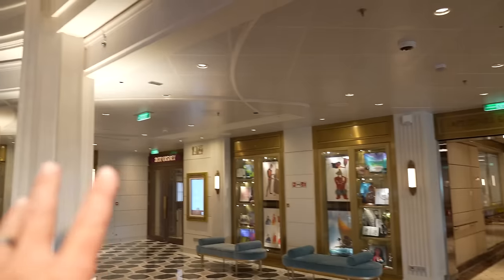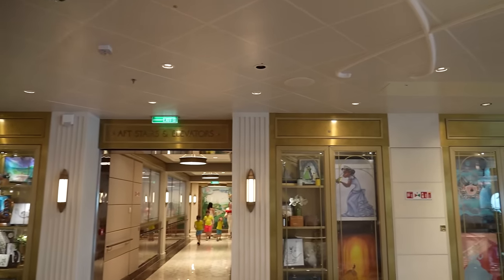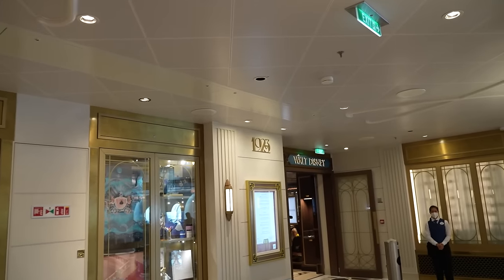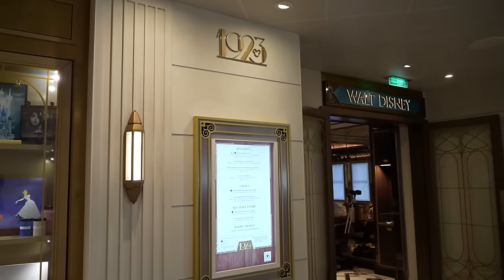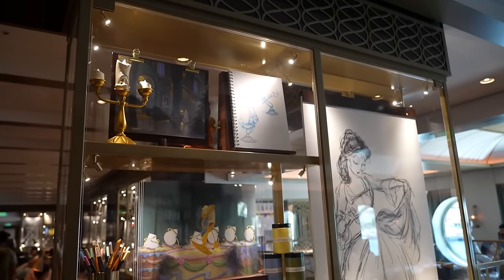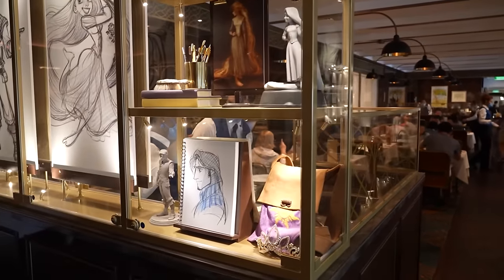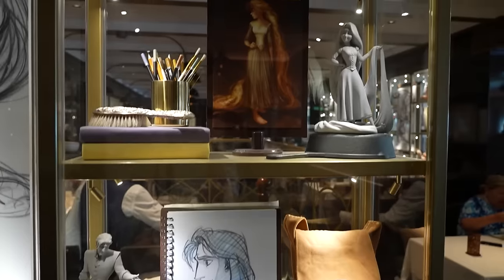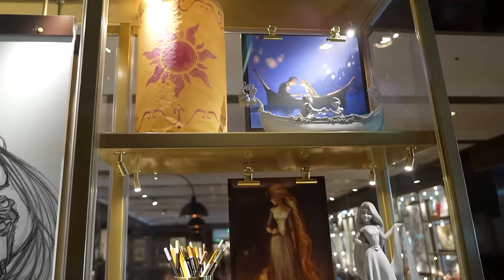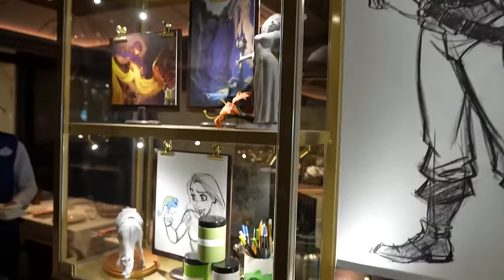As I was saying, this is the hallway that we just came out of back here. This is the Roy side of 1923, and this is the Walt Disney side, kind of an animation themed restaurant. I'm just going to pop inside and have a peek around because I think they're serving lunch right now. They are serving lunch on the Walt Disney side, and you can see it's animation themed. We've got sketches and concept art of different characters, as well as physical pieces and maquettes. There's Pascal, and you can see Pascal used to have a different look.